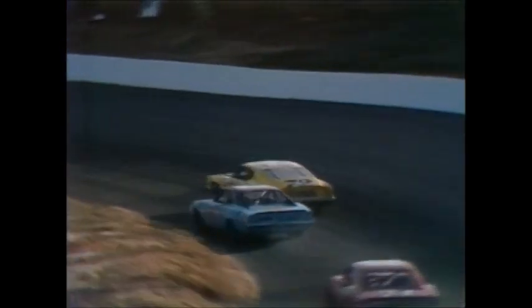And that's Benny Parsons in 72 being chased by Dave Marcus. Smoke or no smoke, Marcus really hanging in there. Look at this. And, you know, Jim, Benny is giving Marcus the room he needs. He's a real sportsman there. He's not driving at all like a cab driver today.